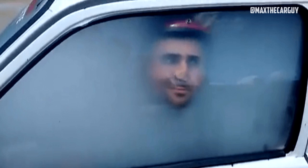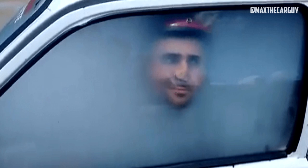Open windows. If you must smoke, open the windows to let the smoke out into the fresh air. Even though some smoke will still be absorbed by interior surfaces, the situation will worsen if there is nowhere for the smoke to escape.